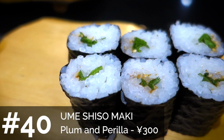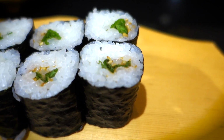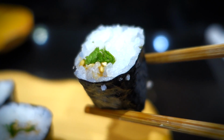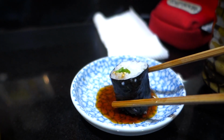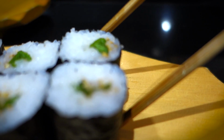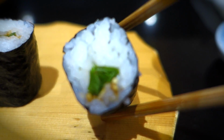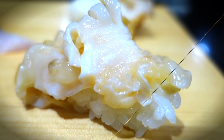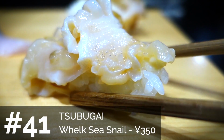Next, umeshisomaki. This has the ume pickled plum paste, which is salty and very sour, and it's also got the shiso, which is a Japanese herb, which is kind of minty. Yeah, this is one of the classics, and I love it. This shop had some sesame seeds on it, right? Yeah, the sesame seeds actually help to calm down that ume flavor, which otherwise might be a bit overpowering.